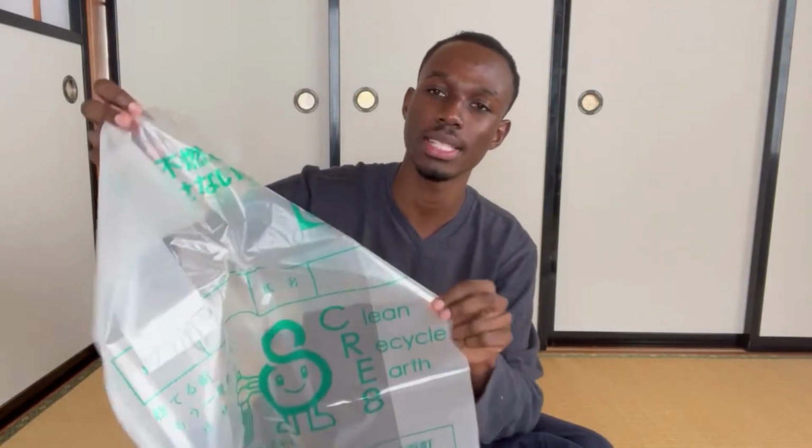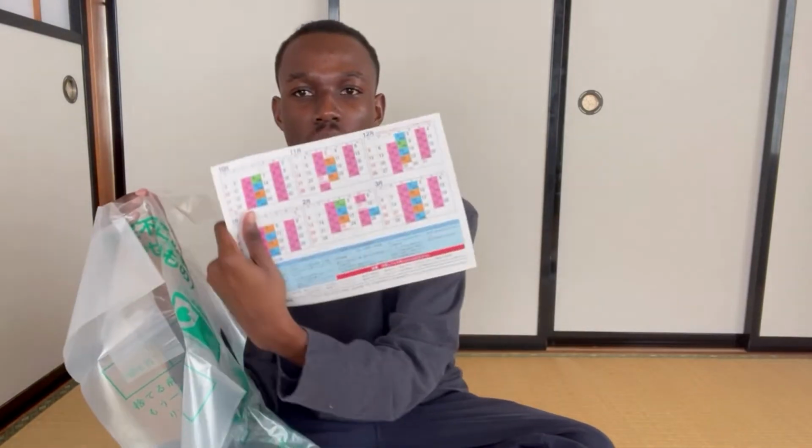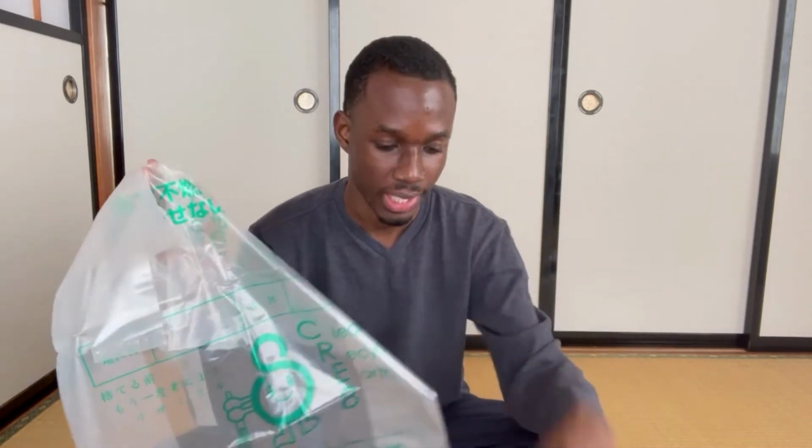And the third type is this green/blue, because it looks green here, but then it looks blue on the calendar that I'm going to show you soon. So in here goes recyclable stuff that's not plastic. So glass, batteries, cardboard boxes and stuff like that are also in this category.